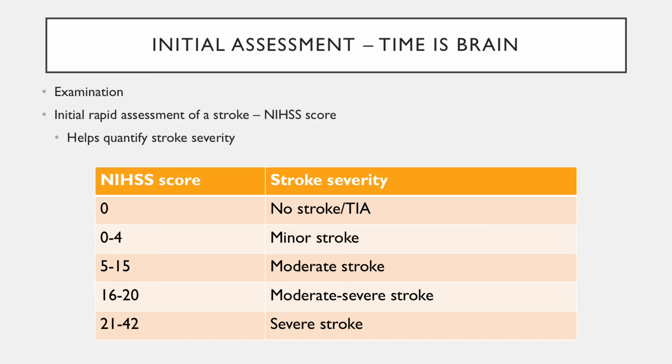A NIHSS score of 0 means either the patient has no stroke or might have had a TIA. A NIHSS score of 0 to 4 could correlate to a minor stroke, 5 to 15 moderate, 16 to 20 moderate to severe, and 21 to 42 a severe stroke.